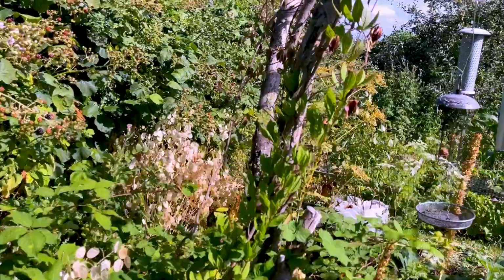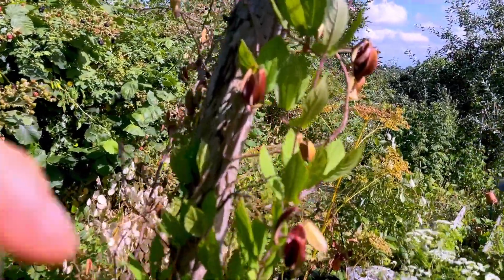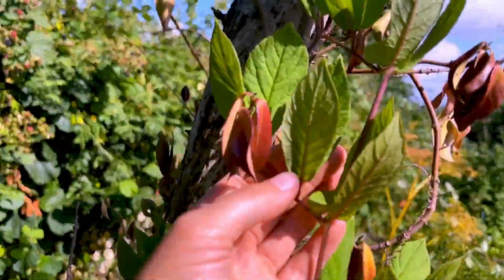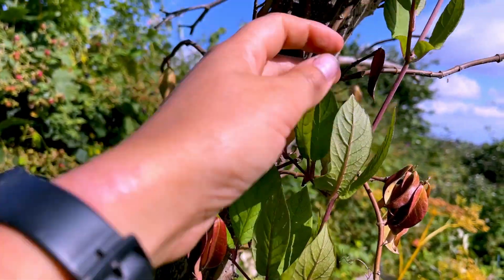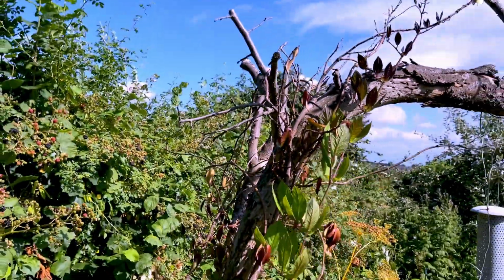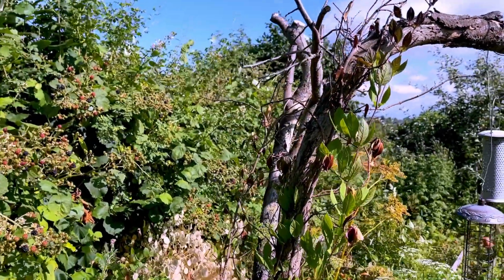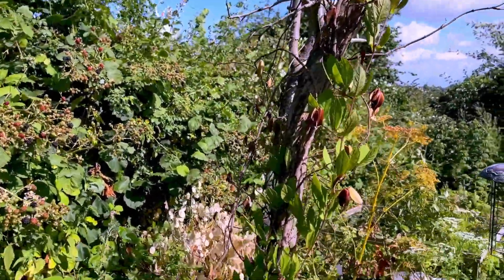But going up the old plum tree, do you remember I planted this? It's a Cobaea scandens. It's a very vigorous annual climber that has big purple bells towards the end of summer, and it's grown all the way up there in just a couple of months. So I'm really hoping that's going to fill out and bloom for me quite nicely very soon.